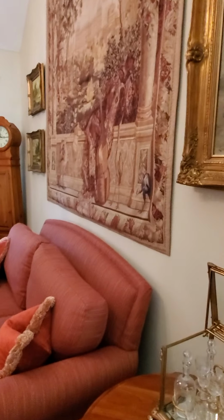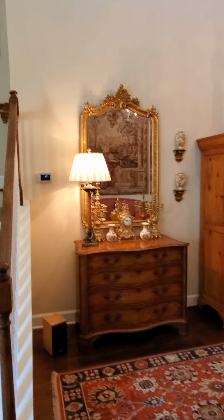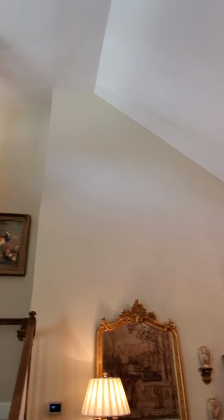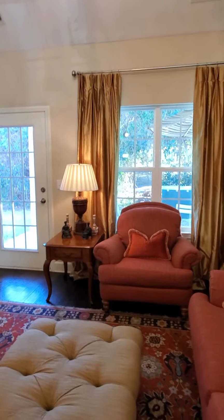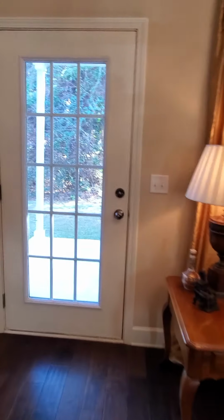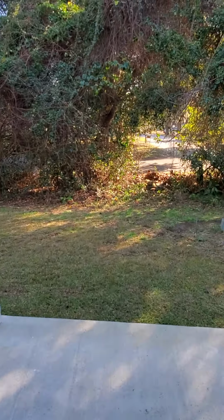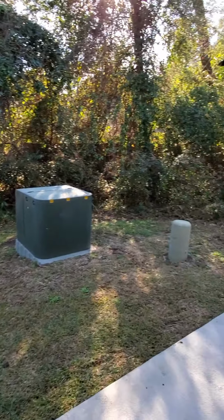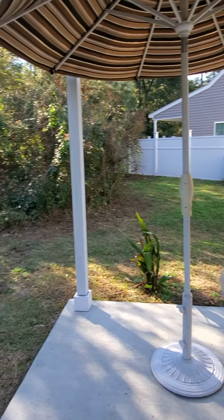So here you have your living room. Really nice high ceilings. Nice light fixtures. Go into the backyard. No privacy fence, no enclosed area.